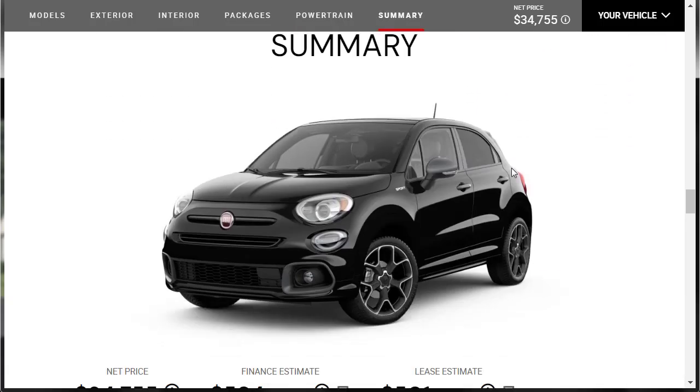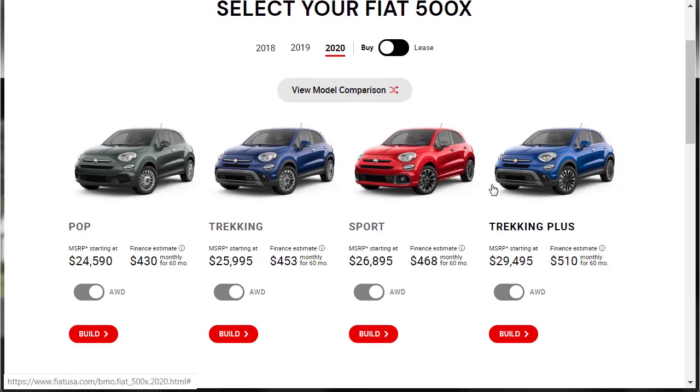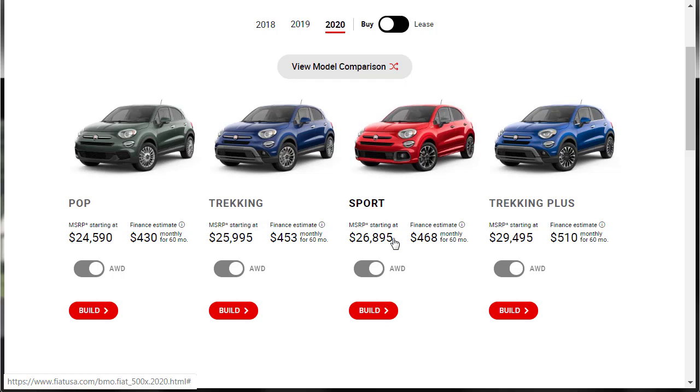Here's our summary for the Sport. So the Sport started life at what was it, $26,895, and here we are at $34,000 to get the one that we wanted. So $35,000 for the Sport. Let's go check out the trekking now. Okay, so yeah, the Sport was $26,895, and we ended up at $34,700 and something.